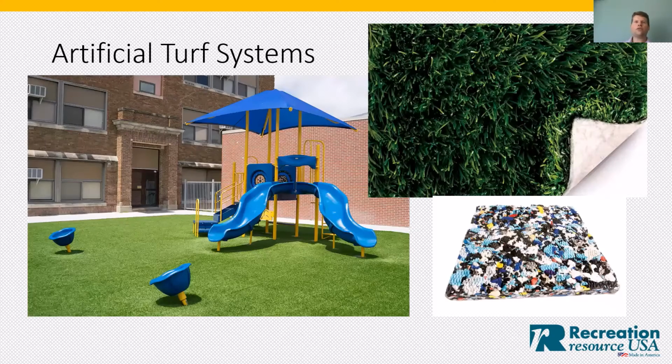And then artificial turf systems. As you can see, it's basically carpet laid over a foam pad, much like in your home, except in this case, we can't take the furniture out before we do the installation. So that's where it becomes a little bit more tricky with a 15-foot wide piece of carpet. There are a lot of experts that do this, and they come in and they put it in and it looks great afterward.